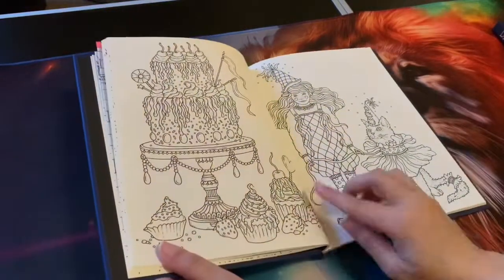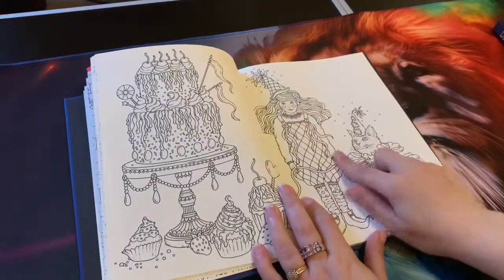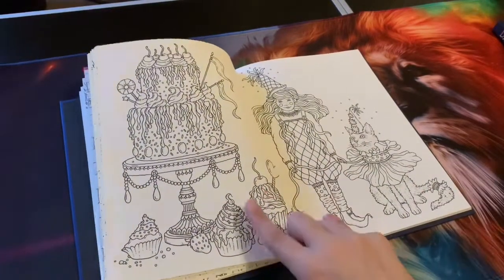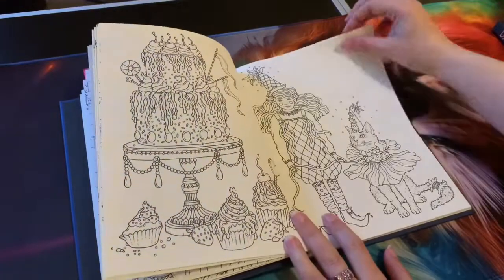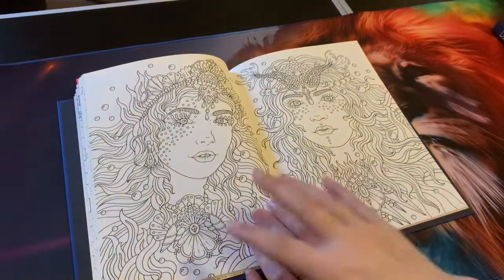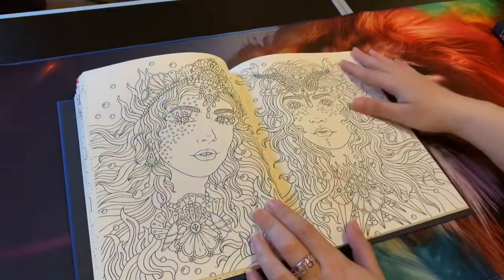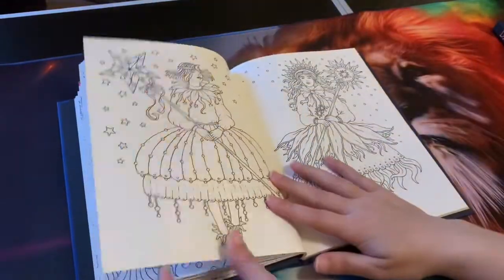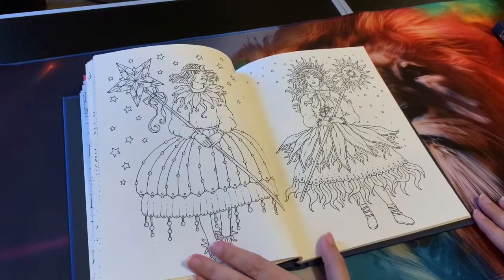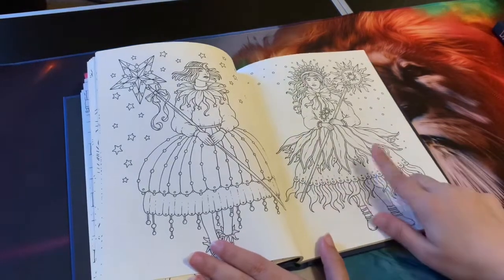So we've got the cake stand, we've got cupcakes, we've got a lovely little clown party outfit, we've got the gorgeous cat as well in a little outfit. I love it. I have actually seen this coloured in, it's really nice. So coming on to this page, we've got our more Anna Carlson style. So we'll find images similar to this in her other books. And again, love this as well. I'm thinking orange, brown, earthy tones for this one.